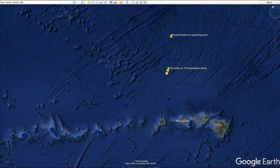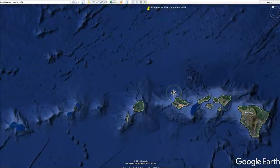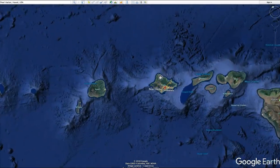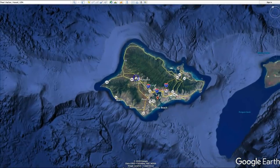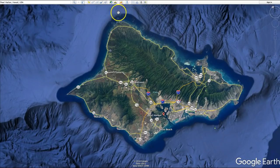Now, I don't want to talk much about all the details of the attack. I'm giving a general overview of the attack. The attack came in two waves. They ended up coming down here to Oahu, and they began attacking targets on this island. Now, some of the airplanes came straight down the middle of the island. Some of them went around to the east, and some of them came around to the west.